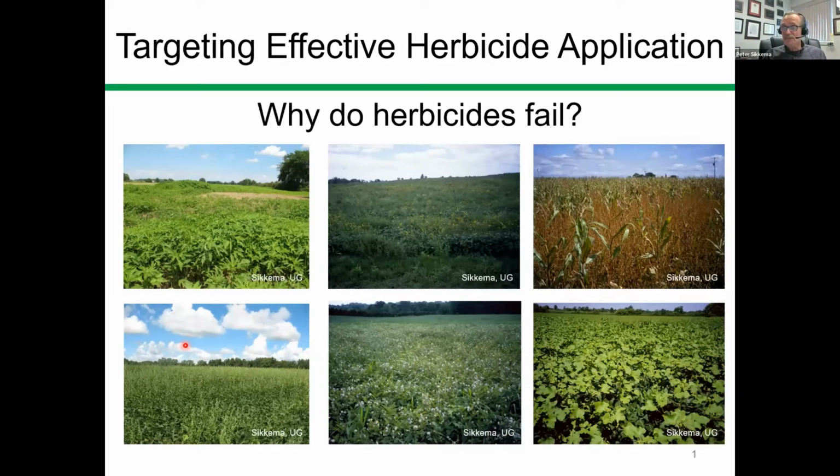Hi, everyone. It's my privilege to address the topic of why do registered herbicides fail? In this opening slide, you'll see a winter wheat field with giant ragweed escapes, soybean with perennial sow thistle, volunteer corn, lamb's quarters, horse nettle, and cocklebur.